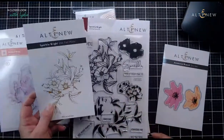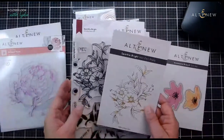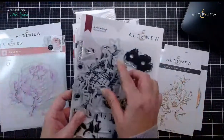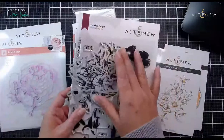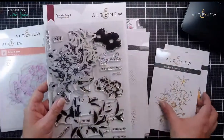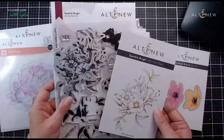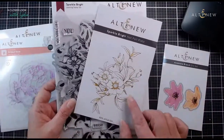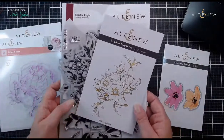Then we have the Sparkle Bright. So in this collection, we have the die, which is going to cut out that large image that you can see on the stamp set. We also have a layering images to go in with the image. As well as that, we do have the hot foil plate as well that's going to add these gold elements to your image.